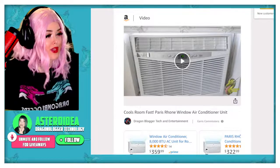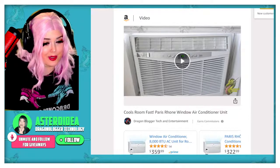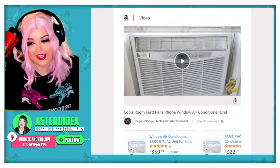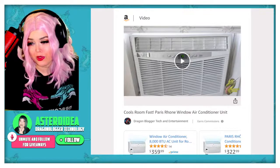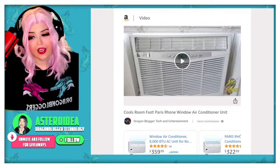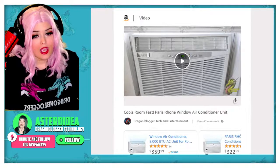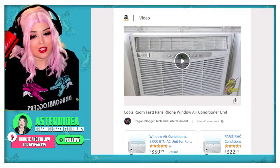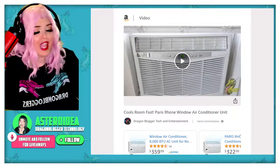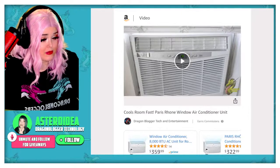And the next item that we have on our carousel, which is a very important one with the summer season upon us, is, let there be heat. This is the Paris Rhone 8000 BTU AC unit. And it's for windows and it's mountable. And with it, you get 8000 BTU of cooling power. So you get nice, fresh, cool air for 350 square feet of space.